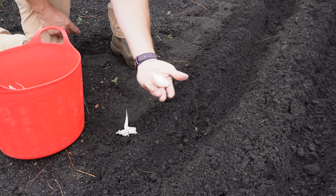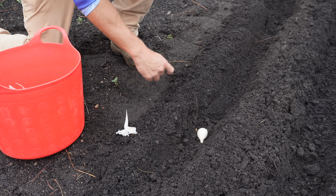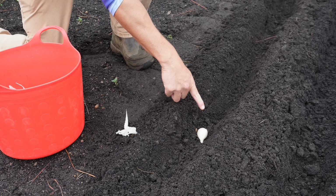Now if you're planting a lot of garlic, it's real easy to get lazy and think, I'll just throw it down in there like that. But I can tell you from personal experience.